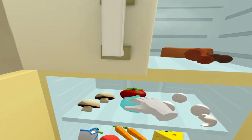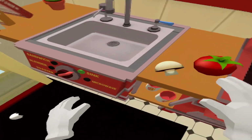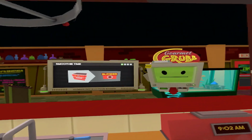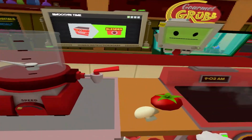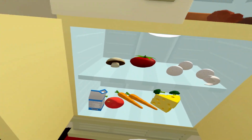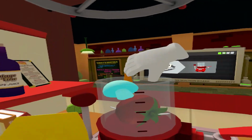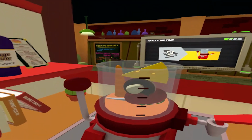Oh, tomatoes! Let's get some tomatoes and some mushrooms. Yeah. I still can't find the blender. Where is the blender, JobBot? Oh, okay. Oh, that's cool. So it's futuristic. Let's put this in. A mushroom and carrot and some cheese. Yummy cheese. Oh, that is sick. No, the cheese! Get in there. Oh, we gotta blend it?